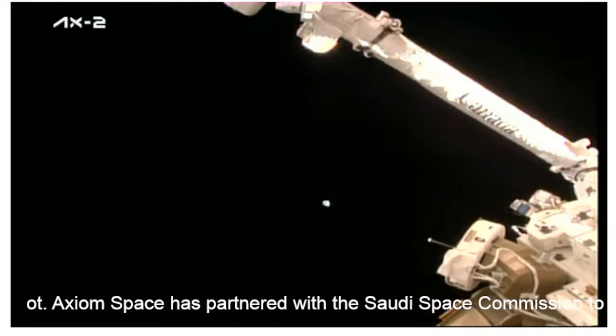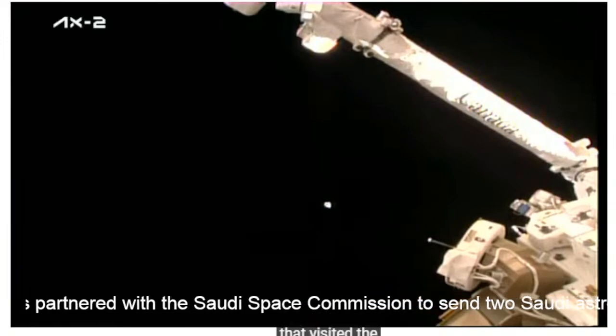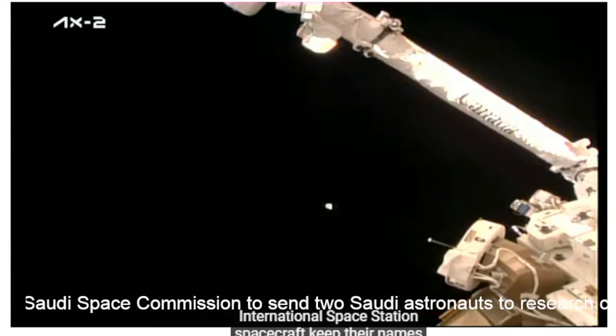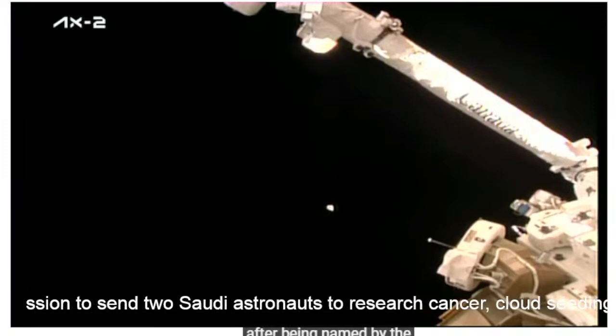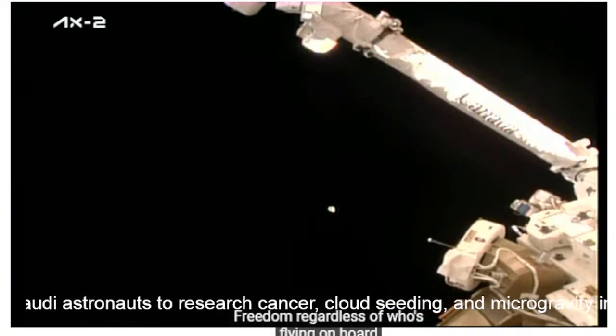Now 350 meters away from the station. Again, this is Dragon Freedom. It was named that by the Crew 4 crew that visited the International Space Station. Spacecraft keep their names after being named by the crew, so this one will always carry the name Freedom regardless of who's flying on board.